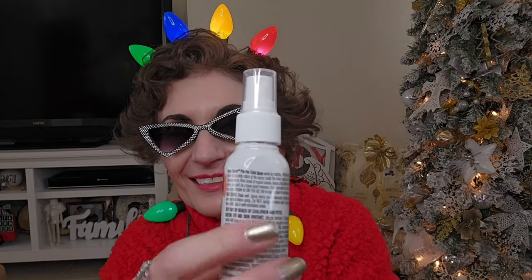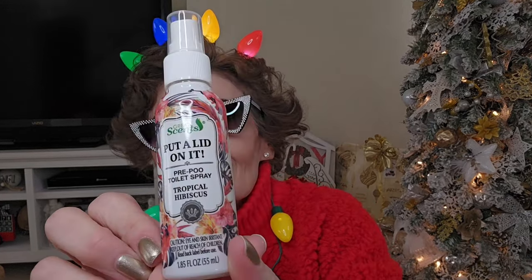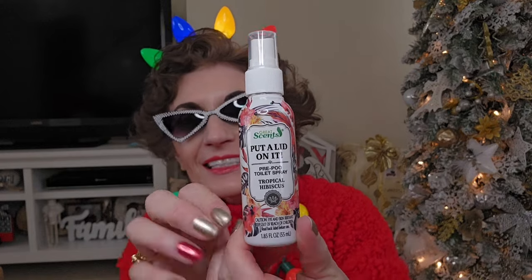This one here, it's got a little dent in it. I'm like, what the heck? See that dent? Anyway, that won't affect it. This one is the Tropical Hibiscus. And I had not seen this, and then today and yesterday, I'm like, oh, brother. It's like the floodgates open all at once in all the stores.